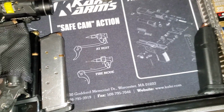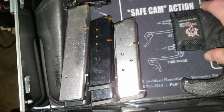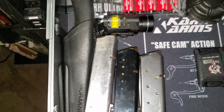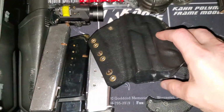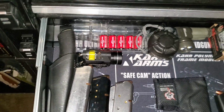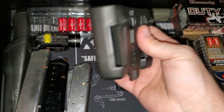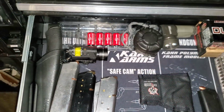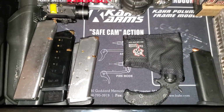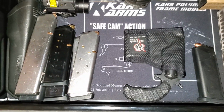If I'm going to take the 1911, I will move this stuff out of the way, and I'll grab some mags from the 1911 setup here. I'll grab my holster for the 1911, and of course I will grab the magazine pouch for the 1911 as well, and keep a couple extra magazines on me. So that is the way that I set up and carry my firearm EDC.